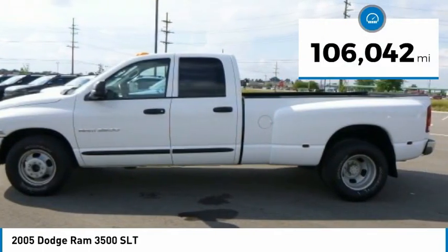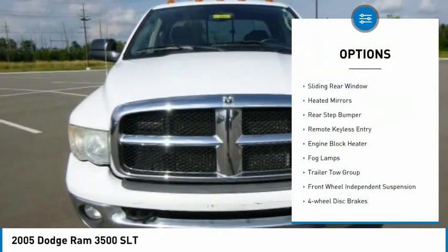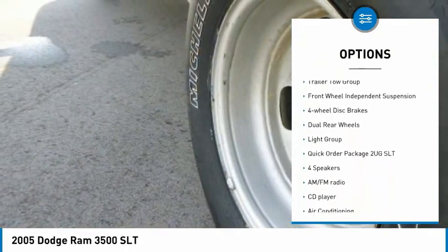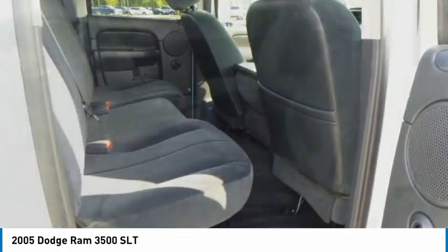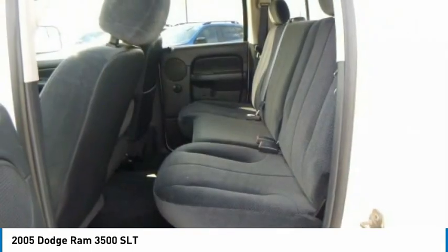This vehicle has less than 110,000 miles. Here are some of this vehicle's great options: sliding rear window, heated mirrors, rear step bumper, remote keyless entry, engine block heater, fog lamps, trailer tow group, front wheel independent suspension, four-wheel disc brakes, dual rear wheels. Wouldn't you look great in this vehicle?